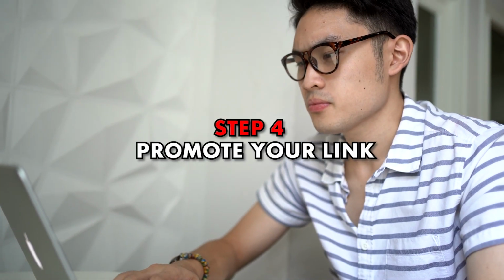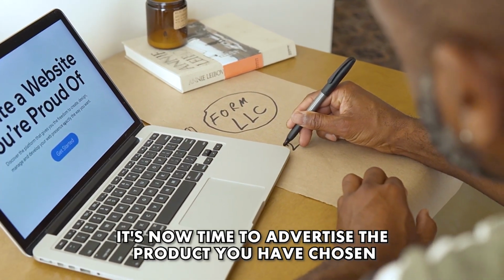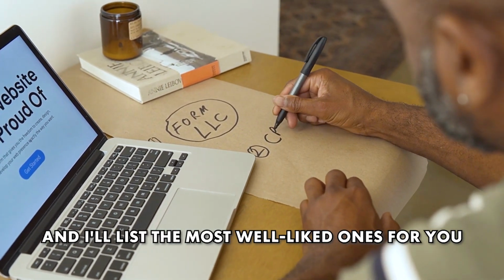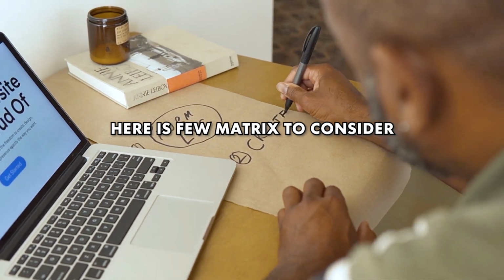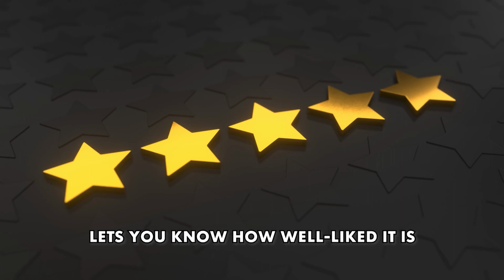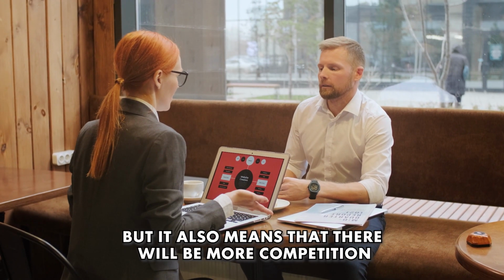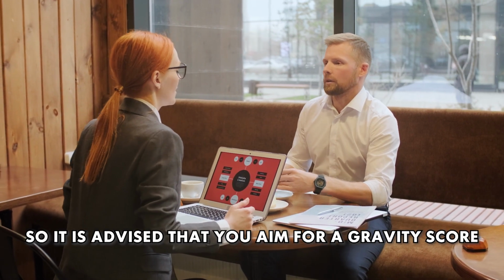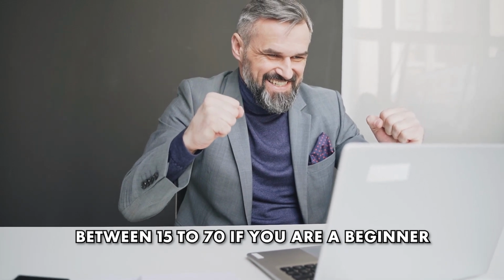Step 4. Promote your link. It's now time to advertise the product you've chosen. There are numerous approaches to accomplish this, and I'll list the most well-liked ones for you. Here's a few metrics to consider. First, a product's gravity score lets you know how well-liked it is. More people like you if your score is higher, but it also means that there'll be more competition. So it's advised that you aim for a gravity score between 15 and 70 if you're a beginner.